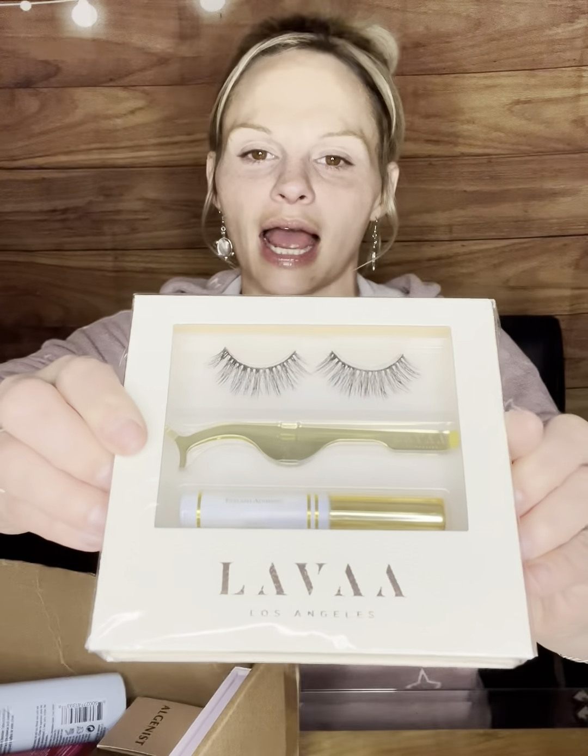It is the Lava Los Angeles, and this is the Flirty Lash Set. Again, very wispy, pretty lashes. These are obviously not magnetized like the Glamnetic, just a traditional lash.